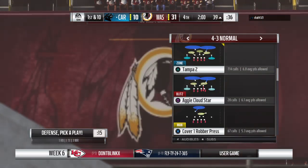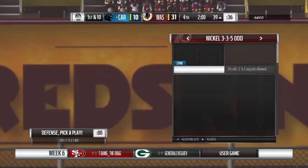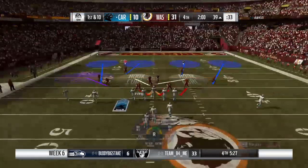Time for a break. This one, all over but the shouting. We'll finish it after this. So from the 39 now, they'll come up on a 1st and 10.